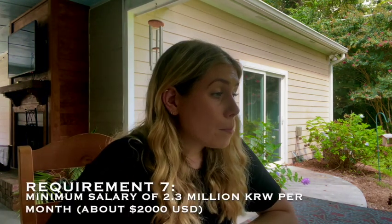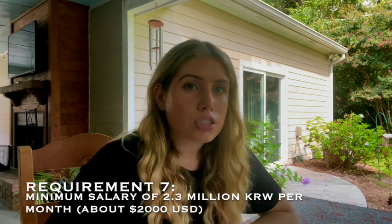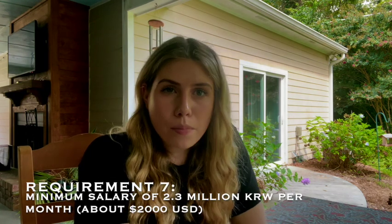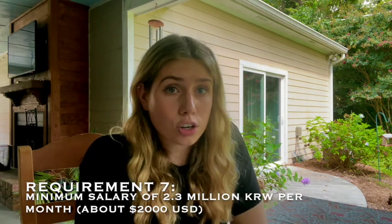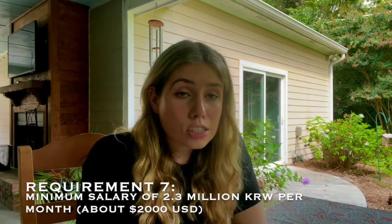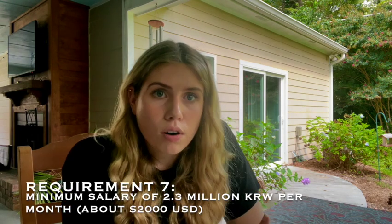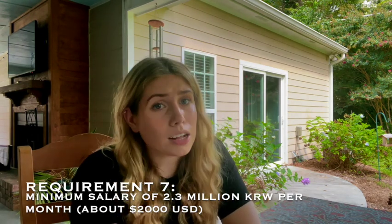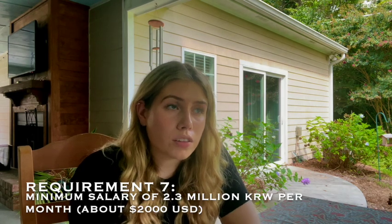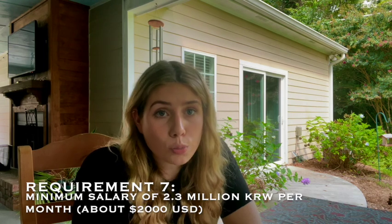I also wanted a minimum of 2.3 million won a month, which is about 2,000 US dollars. That is basically just the minimum for a first year teacher in Korea. Anything below that, do not accept. Make sure it's at least 2.3 million won. If you can negotiate for higher, go for it. Worst thing that anyone's ever going to do is tell you no. But if you're a first year teacher, you will probably have to be on the low end of the salary, but that's okay too. Just make sure it is not less than 2.3 million won.